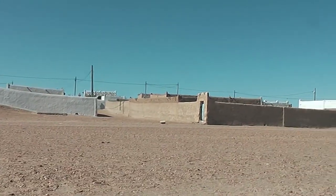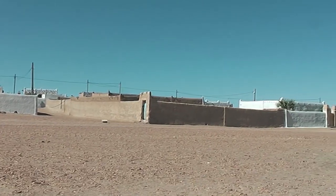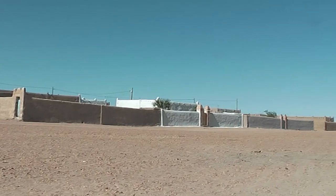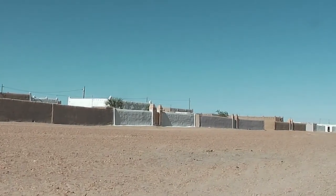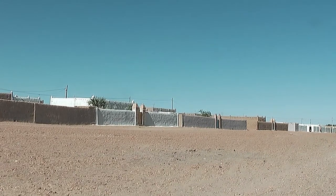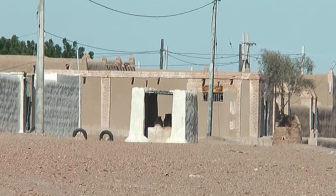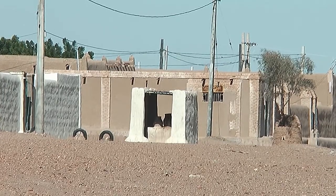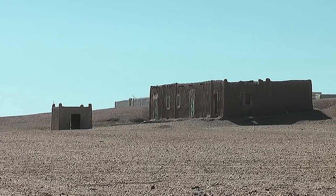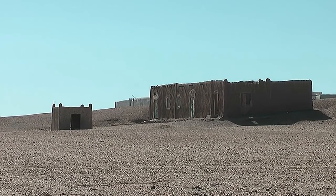Striking is that no people are on the street, but not surprising, because at noon it has well over 40 degrees in the shade, and so the people spend their time in the cool courtyards of their buildings and properties. A special feature is the small brick well houses that can be found in front of many houses. There are always water jugs inside ready, which are also available to the passing stranger.